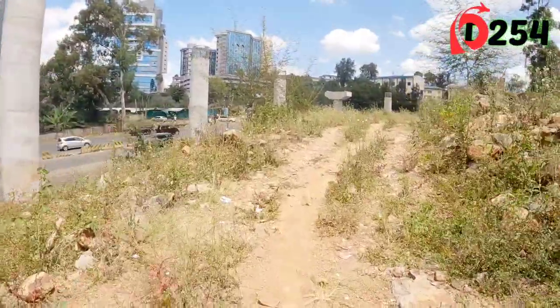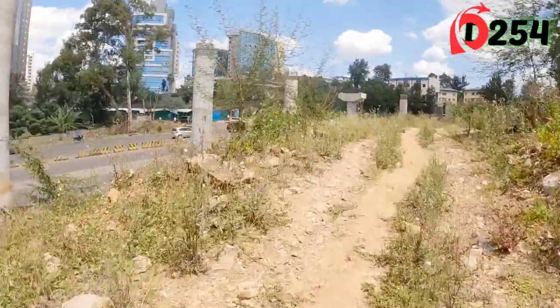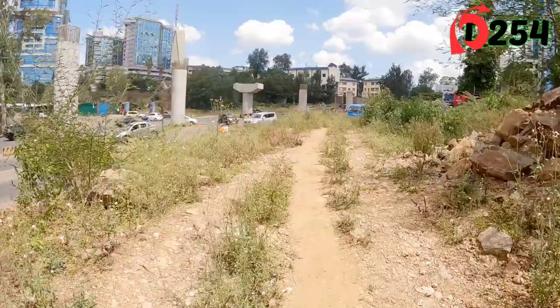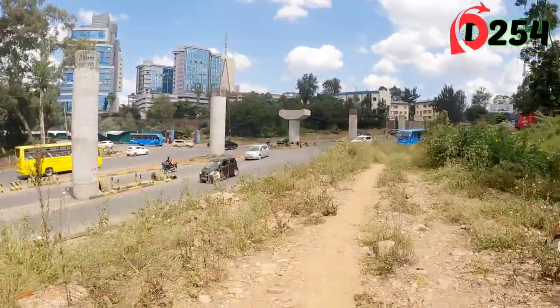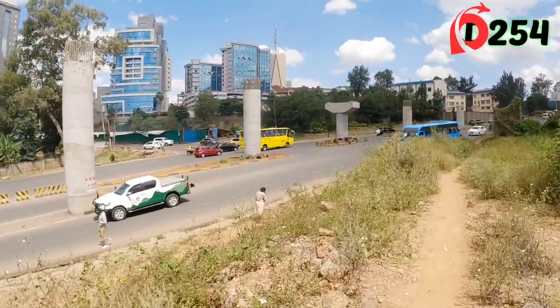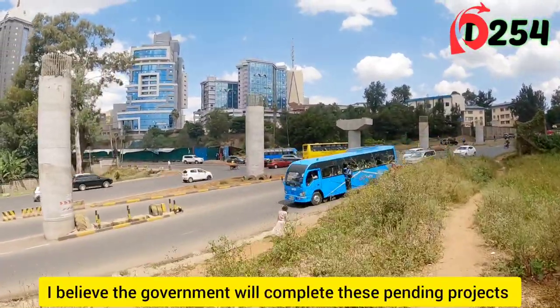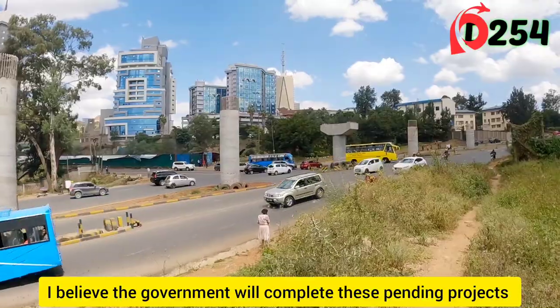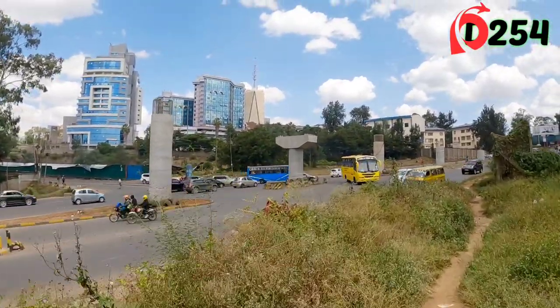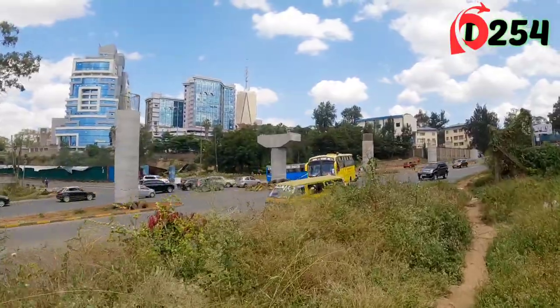By the way, I've really enjoyed their food. So delicious. So, I had come to update you on the constructions of the Kenyatta Avenue Ngong Viaduct, but this is the situation. The pillars are just the same way they were when I was here. Nothing much going on.